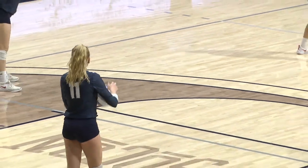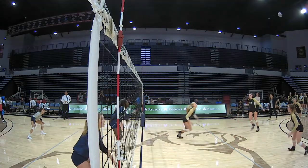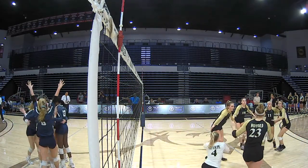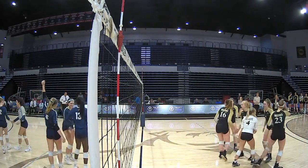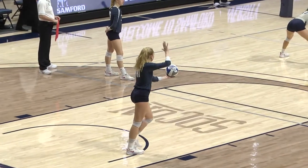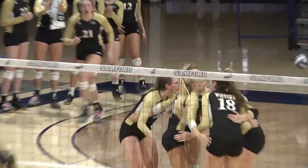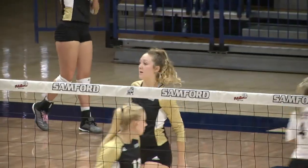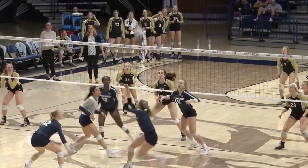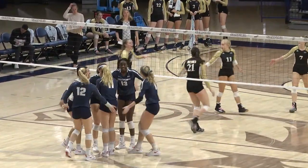Samford opens up what they never played. I mean, those girls were dancing on the. Well, Wofford needs this to stay in the set, but Samford will jump out to a 3-0 lead. Blocks again. You mentioned Holmes. Like to see her step up offensively. She's already, in my opinion, an all-conference defender. And again, maybe, just maybe, unselfish. Deaton hammers it home.